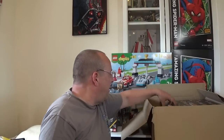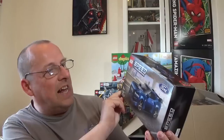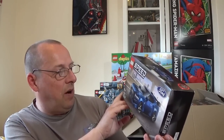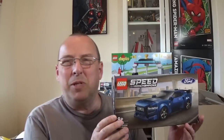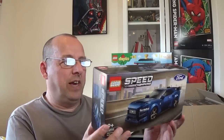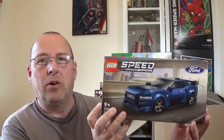And we also have another set here as well. This is a set that isn't retiring at the end of the year, but this is a set for me. This is one of the sets that I am actually going to be building. 76920, the Ford Mustang Dark Horse. I do quite like some of the Speed Champions. I'm not really into cars that much, but for whatever reason, sometimes some of these vehicles look really, really nice, and I just quite like this. I love the colour scheme on this one.